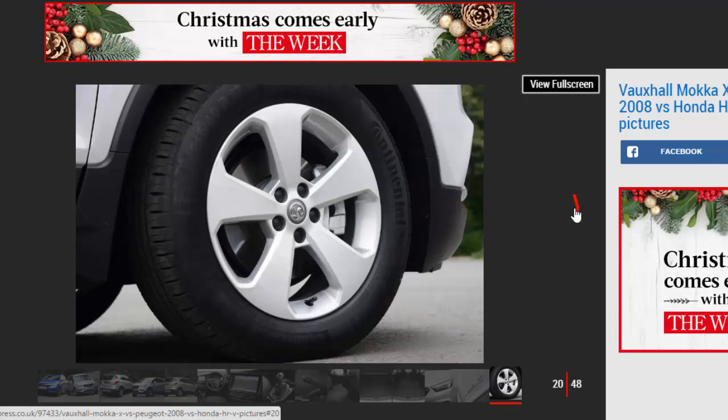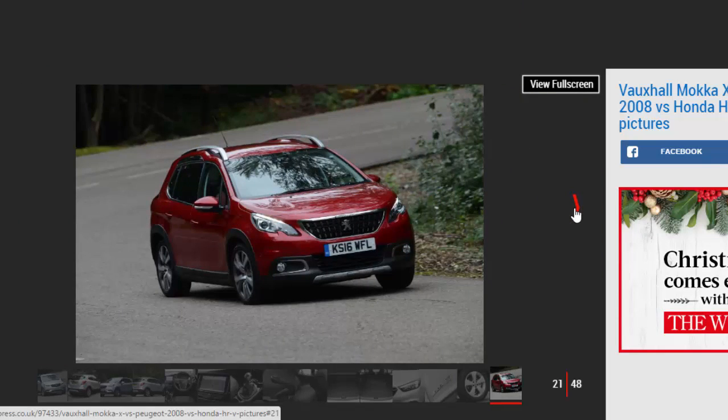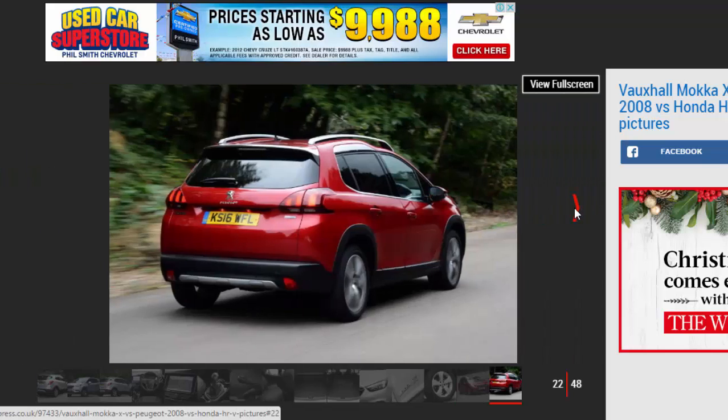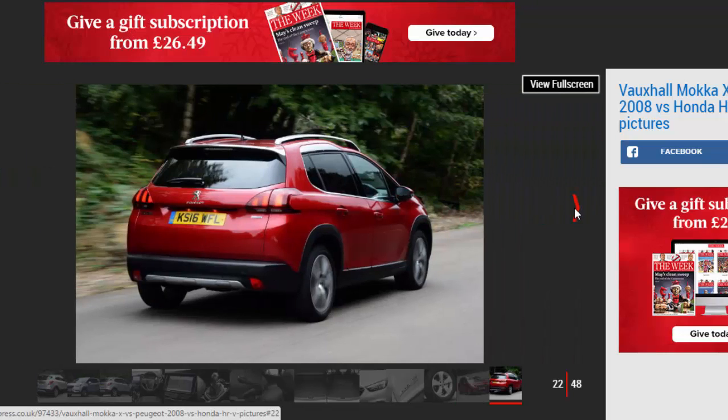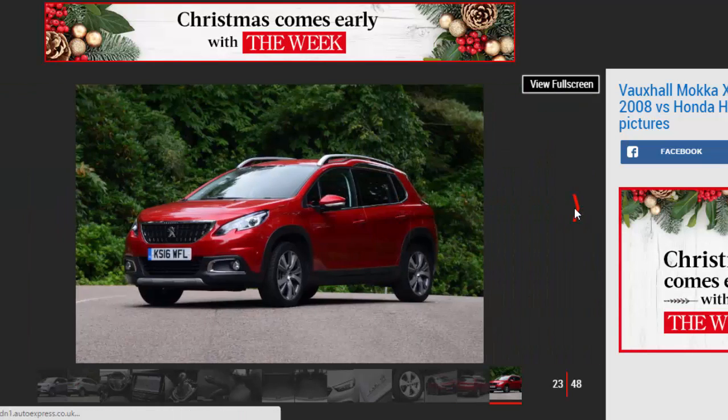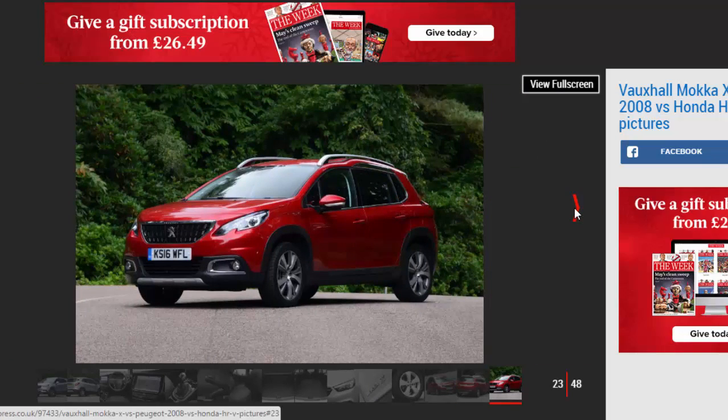Infotainment. The infotainment system in the Vauxhall is by far the best here. Not only does IntelliLink bring a larger screen with clearer graphics, it gets useful functions such as Apple CarPlay. The NAV setup also has an internet connection.